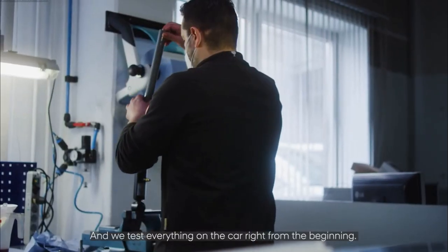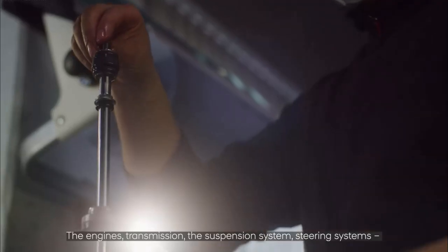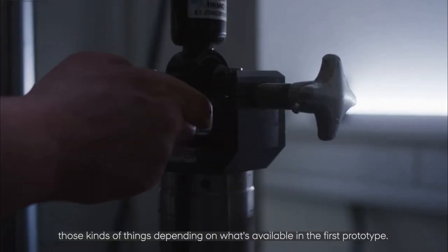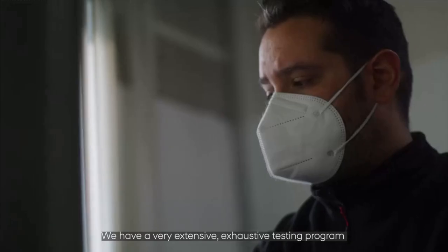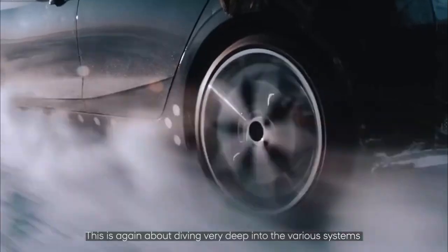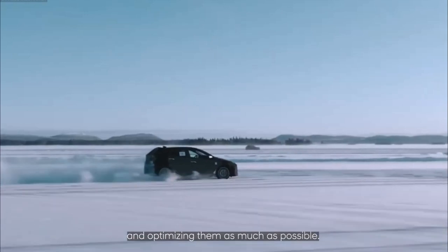And we test everything on the car right from the beginning. The engines, transmission, the suspension systems, steering systems, those kinds of things, depending on what's available in the first prototype, everything gets tested immediately. We have a very extensive, exhaustive testing program on each prototype phase to make sure that we're really optimizing all the systems. This is again about diving very deep into the various systems and optimizing them as much as possible.